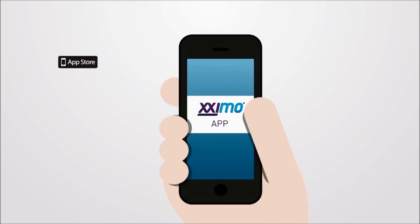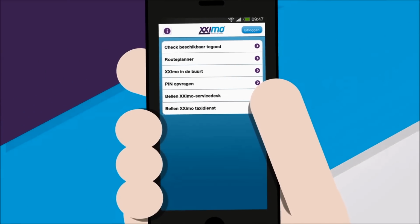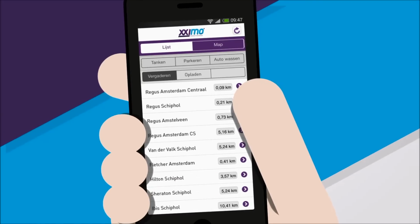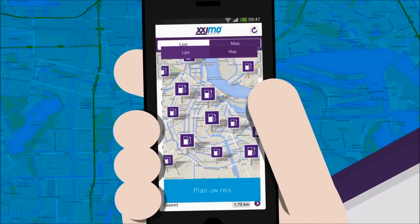Use our free app for efficient travel. It shows you the nearest places where you can make use of Xemo and provides information about discounts on petrol, parking, meeting, car washes and electric charging, and helps to navigate you straight there.